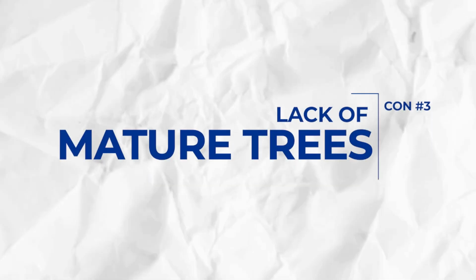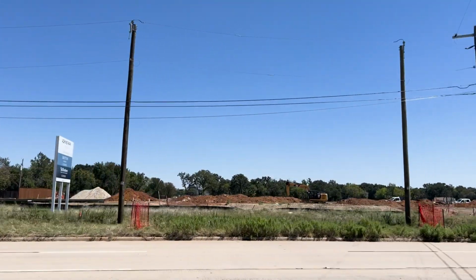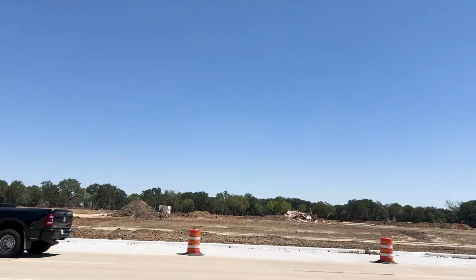And I suppose the other con would be, at the beginning, the lack of mature trees within the community. But I'm certain the builders, the developers will plant trees. It's just going to take a while for them to mature. And I think the other con that you may face, and this is important, is that your community is off of Precinct Line, which is a major street that goes through Hurst, through Keller, North Richland Hills. So that's a significant street in this part of North Tarrant County.